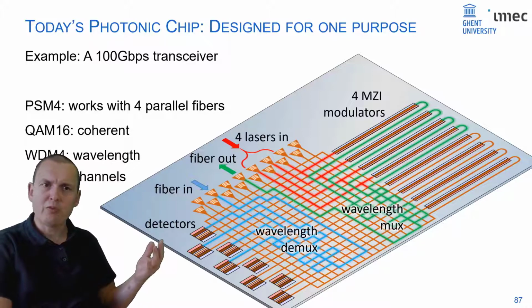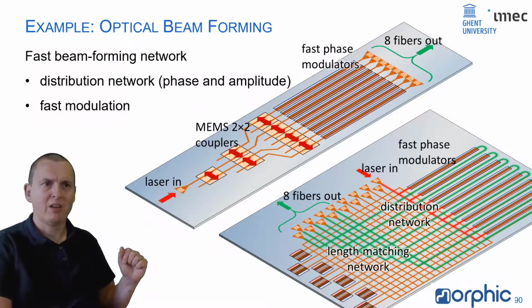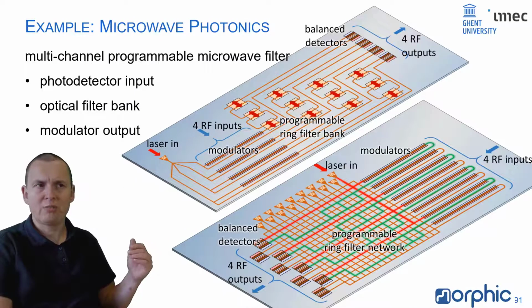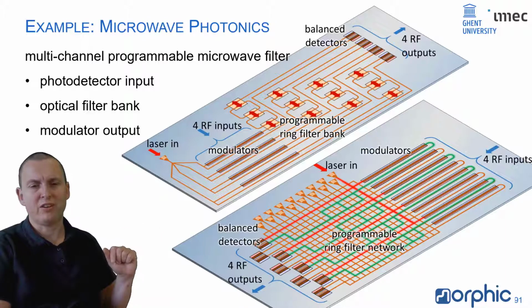We can even go beyond transceivers. You can easily imagine that you can just reconfigure this circuit as a switch matrix, mapping inputs to outputs directly. You can use it as a beamformer circuit, because all these elements are also phase sensitive, and you can even use the fast phase modulators for rapid beam scanning. Or you can use it to process microwaves using your modulators as RF inputs and your photodetectors as RF outputs, and essentially use the mesh to program filters to filter these RF signals that are modulated on your laser.